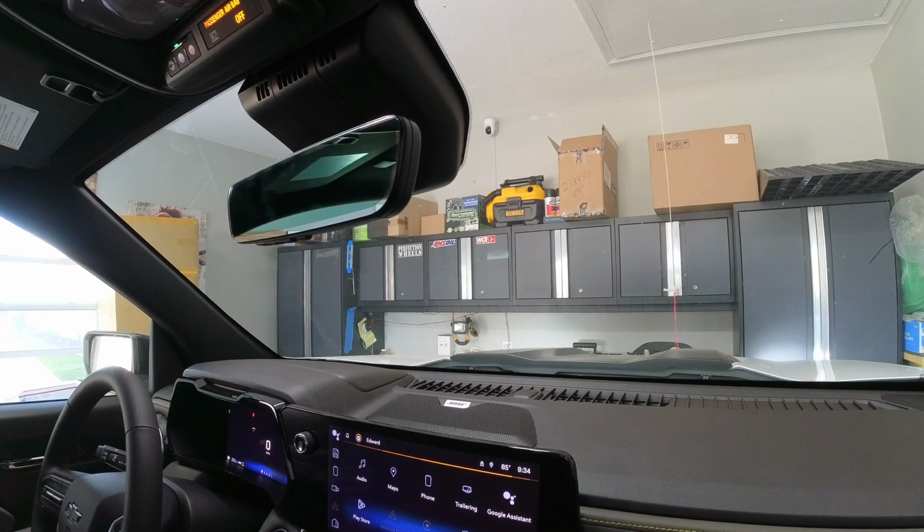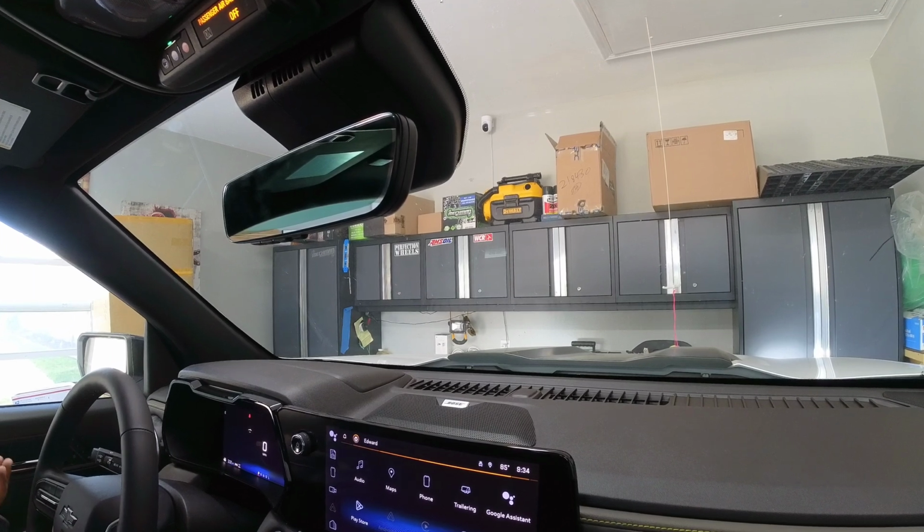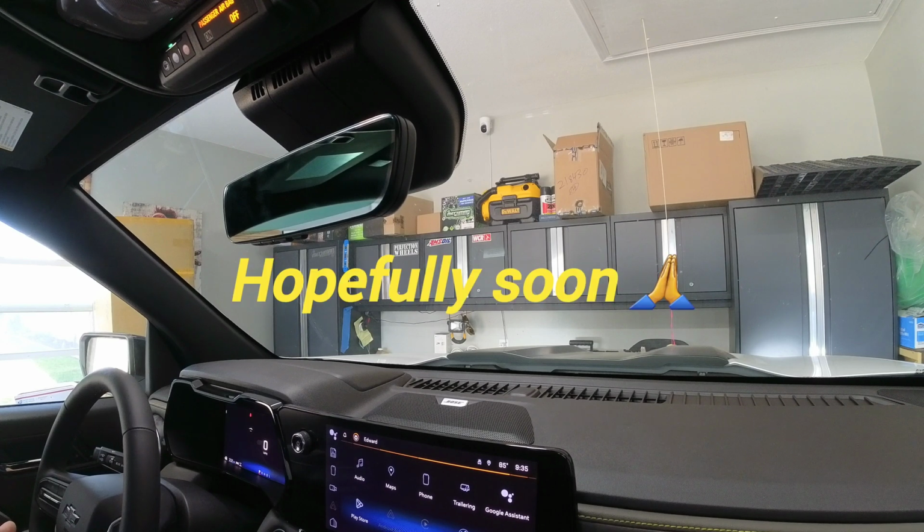I need to email that company, but we'll wait and see. But like I said, I don't really have to drive this truck, so I'm really not going to drive it until I get these steps on. I know you guys want some content. That's why I kind of wanted to throw this up there. The steps will be the next thing.